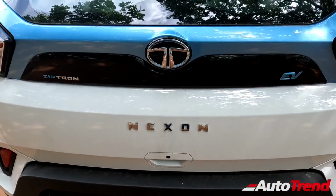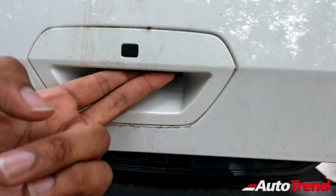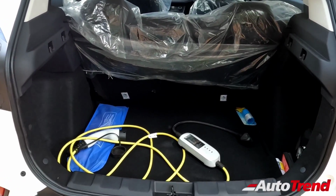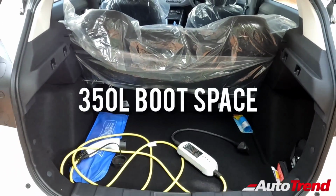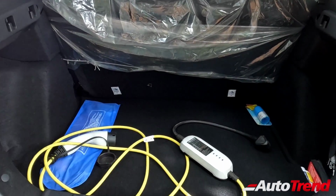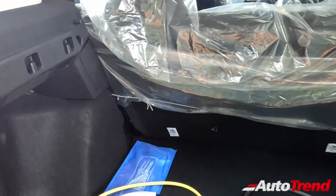The biggest advantage of the Tata Nexon EV is that despite being an electric car, it does not compromise on interior or cargo space. So the boot space at 350 liters remains exactly the same. Even though this XM does not offer split folding rear seats or a parcel tray, there are the standard pair of bag hooks on either side with a maximum capacity of 3 kilos each.